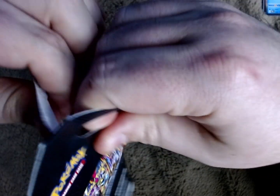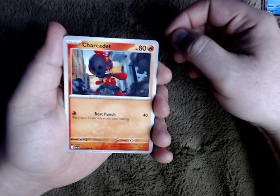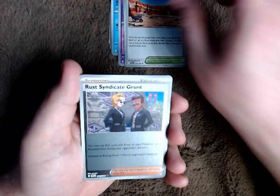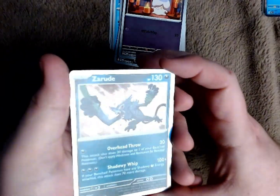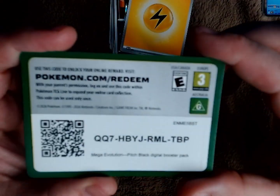And two more to go. We're hoping for last two-pack luck. Let's get something crazy. Let's get something wild. Let's see how it goes. No whammies, no whammies, no whammies. All right. Right up the top. Ooh, little slick. Rust Syndicate with the nice foil. Very nice. Litwick. Zarude with the hollow back. Look at that. Looks crazy. There's your energy and there's your code.